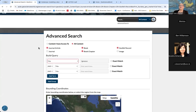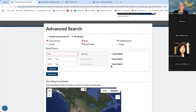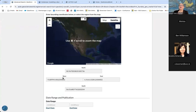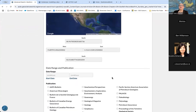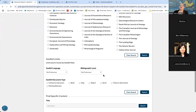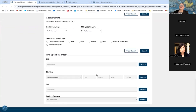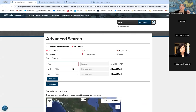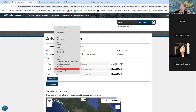Again, you can limit by what type of content, so journal, book, or GRF. You can also draw a bounding coordinate on the map itself here, and that'll be reflected then in the latitude and longitude. You can limit by the date range in the publication again, and execute all of this within the advanced search page. So the advanced search page is a great place to start a really specific search, where you want to drill down exactly to maybe a couple of different terms, and build that out. So you can do that here.